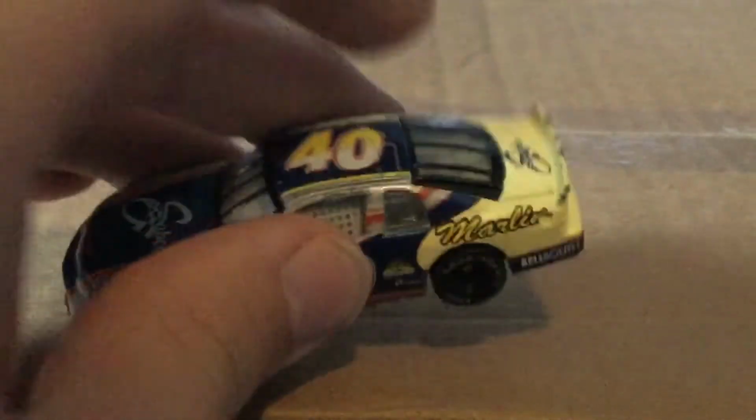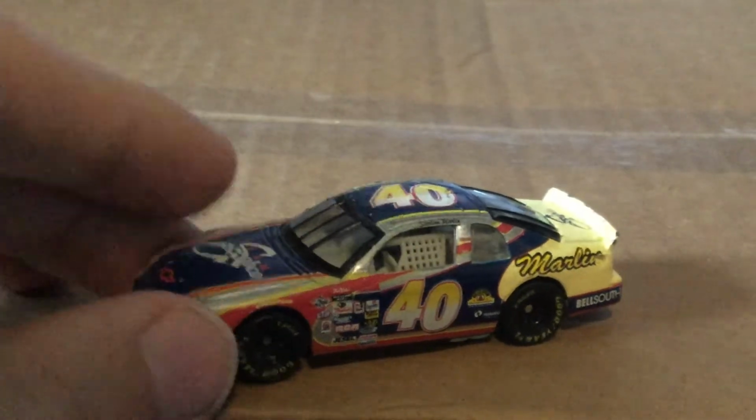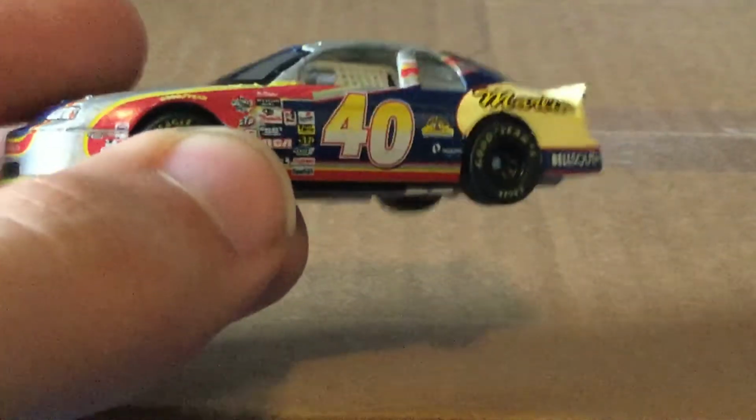What is that? The windshield and the back windshield are actually detailed. So, pretty good looking car. I hate that it is a little beat up and that I really can't do much about it, but still, a very decent looking car, and I do like it.